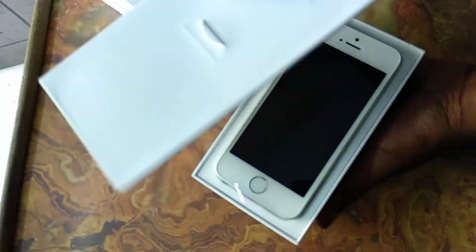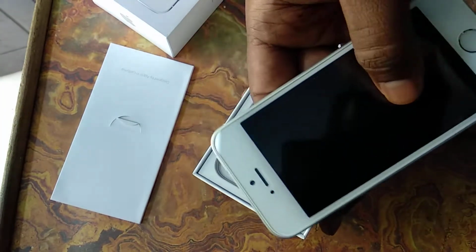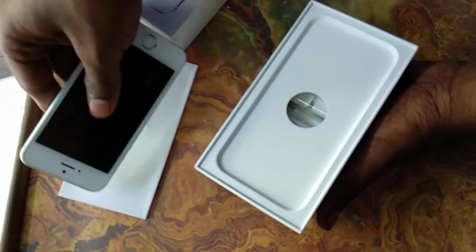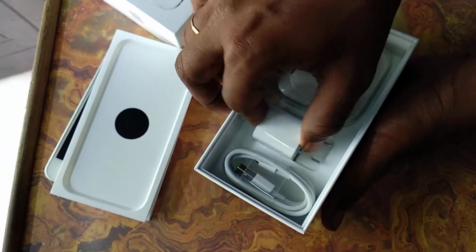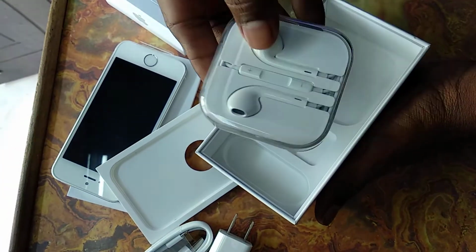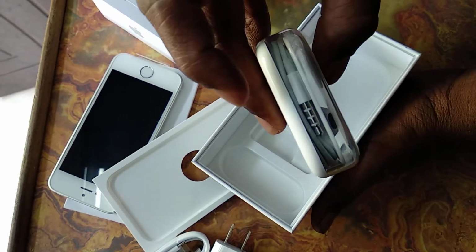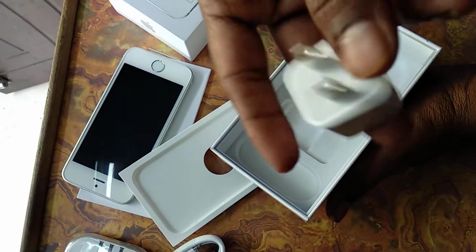So here is the SIM ejector tool box. And here is the iPhone SE. Let's keep it aside and look at what is inside this box. And this is a gray variant. Here we can see an adapter with a micro USB cable and earphones. It's happy to see that it has a 3.5 mm headphone jack here. So here is the adapter.